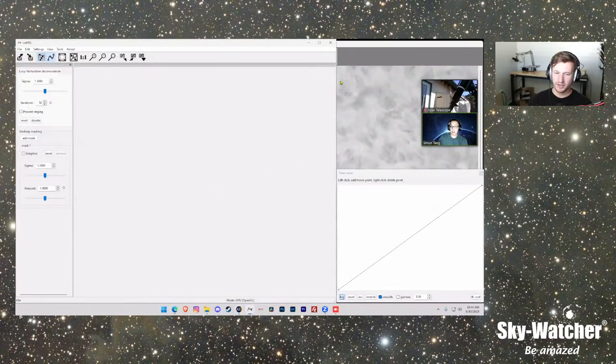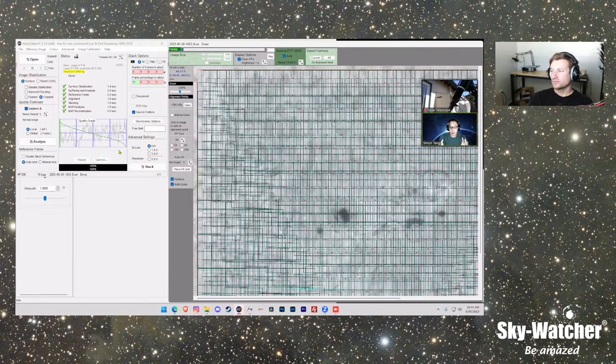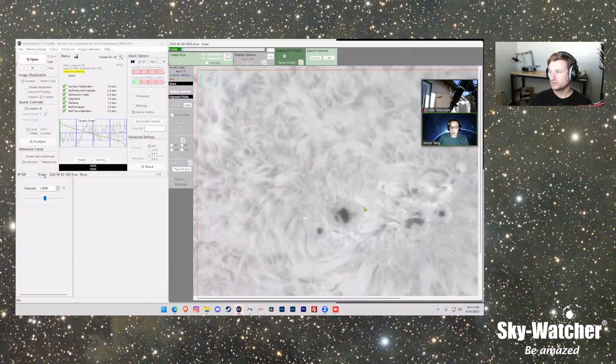As far as the grid goes, why are smaller alignment points better than larger? The smaller alignment points is basically, if you've got a smaller aperture, obviously you start seeing more of the sun. If you're looking at certain details, let me just clear this, for example.